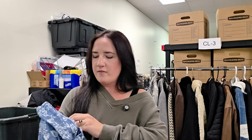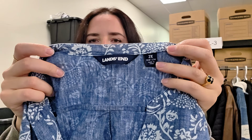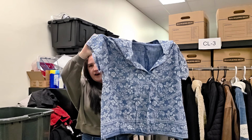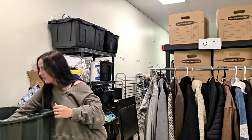All right, so we have a plus size top. This is one of my favorite brands to get in plus size recently, Land's End. A lot of demand on this. This is a size 2X and it is a linen piece, so factor stacking here. We're gonna list that for around $25.